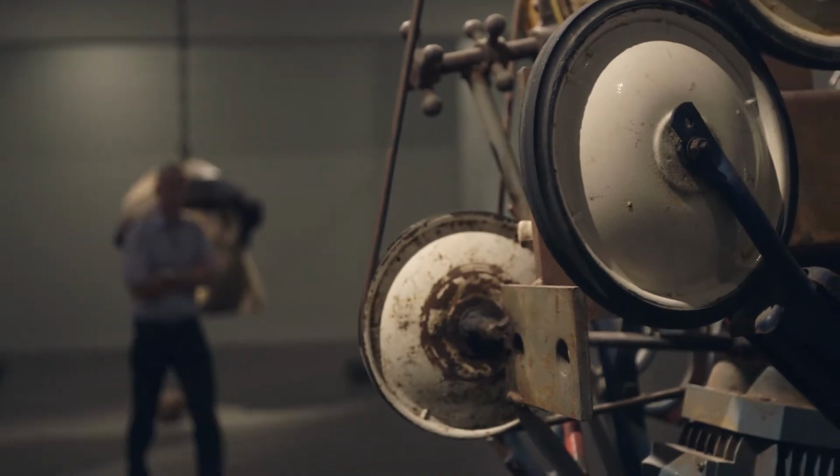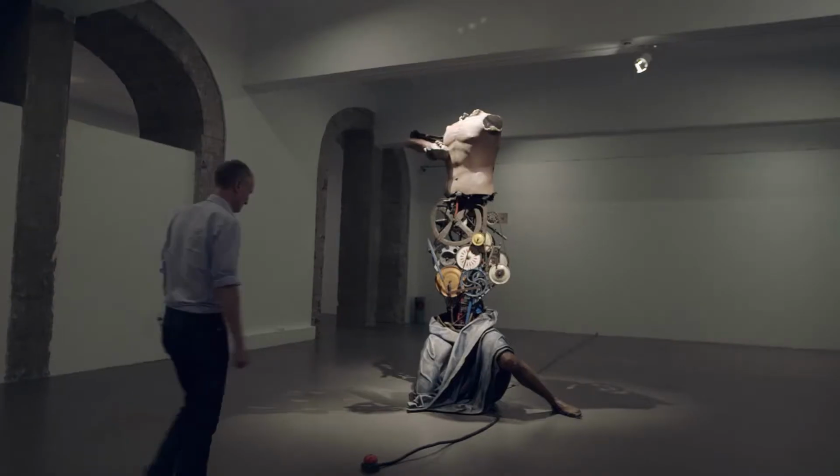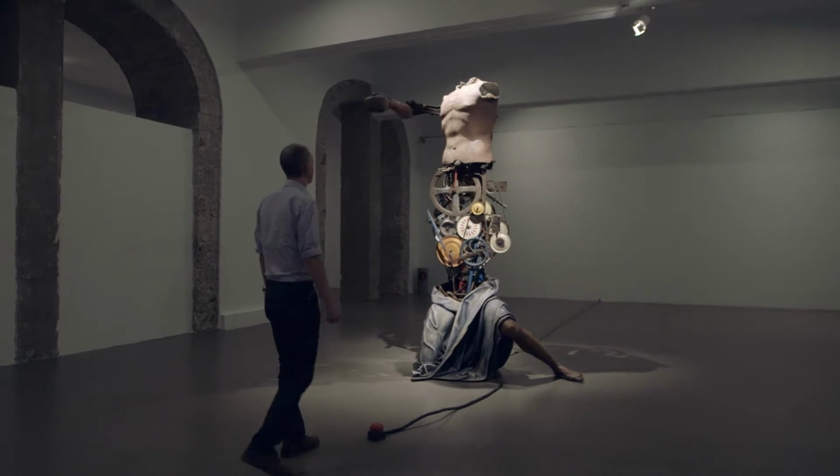This is St. Jerome, and he beats his chest with a rock because he's taken his mind off the dancing girls of Rome.